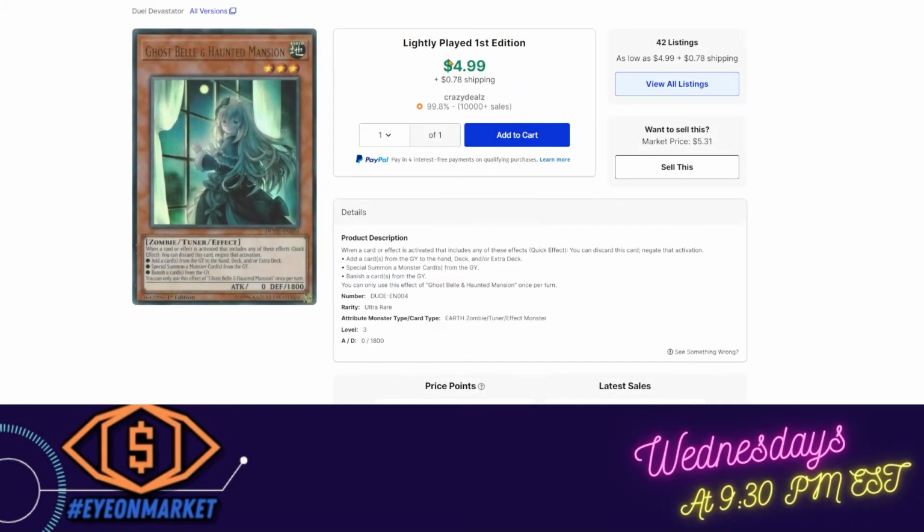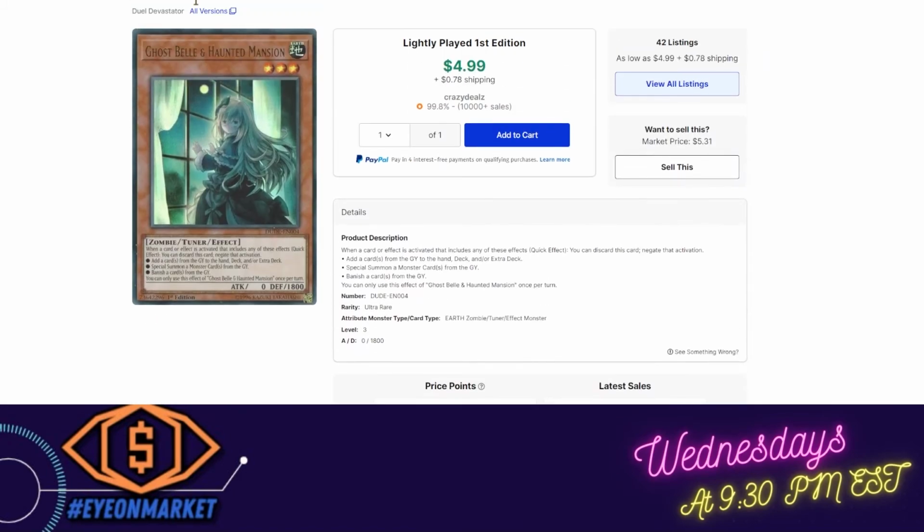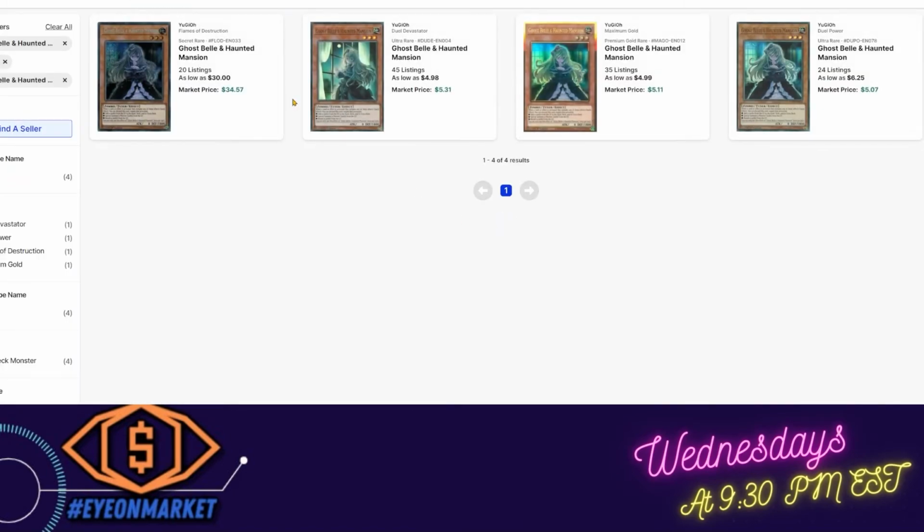Ghost Spell is continuing to go up as well. $5 for the Dual Devastator one, adding more to the value of that set. Like I mentioned before, secret rares are really high. Unless you're wanting to spend the money, you're not going to get a bargain on those. About $6 to $7 for the Dual Power and the Maximum Gold one. So basically, it's going to run you around $20 for a playset.